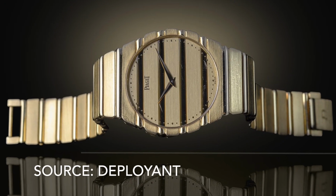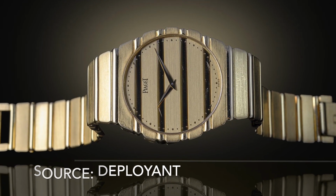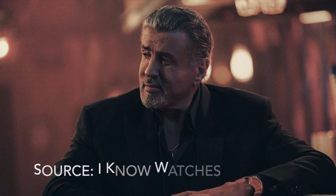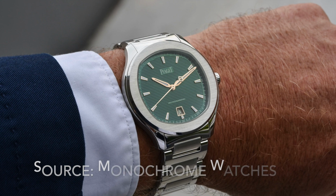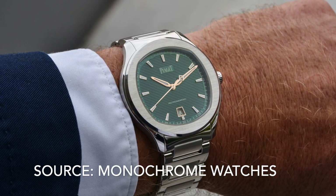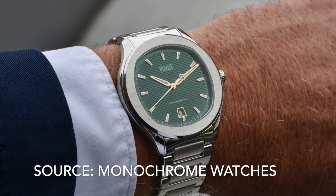49 is the Piaget Polo S. The original Piaget Polo is interesting and unique and instantly recognisable. Rambo wears one in the TV show Tulsa King. The new one is a shameless rip-off of the Nautilus. Piaget defiled its most iconic watch. Terrible.